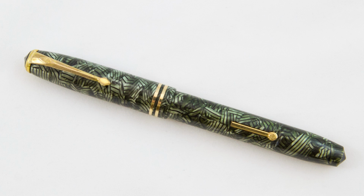So the next pen I want to re-review is the Conway Stewart 24 in the green hatched casing. So this was one of my very first eBay fountain pen experiences.